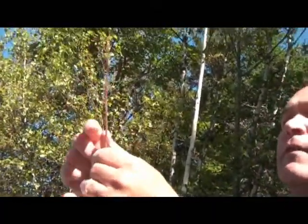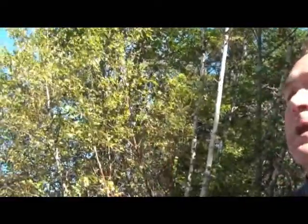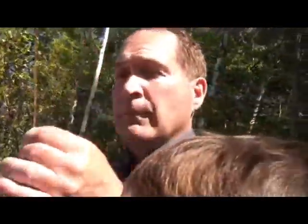There's nothing left on it. However, you'll see that there's buds, and these buds overwinter. So when spring comes, these buds are going to go out. So the buds are already there, right?